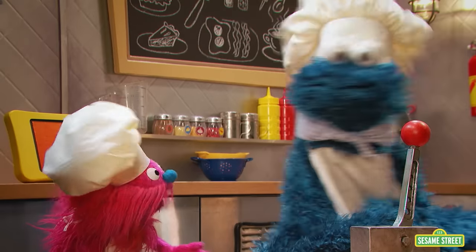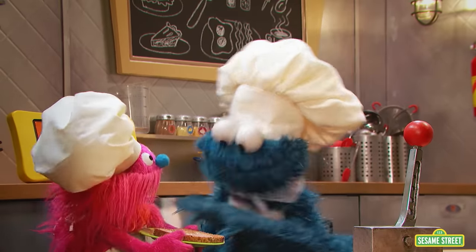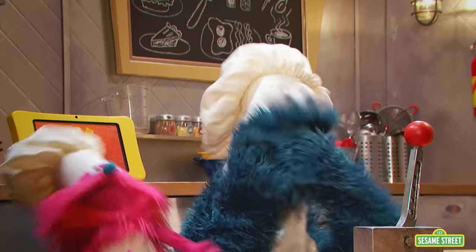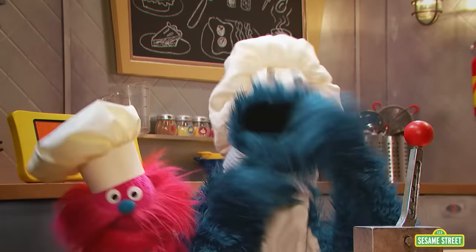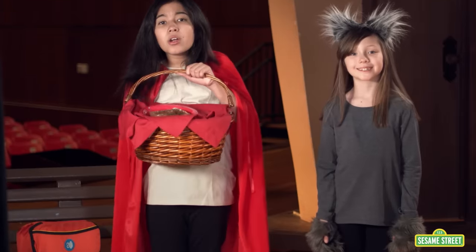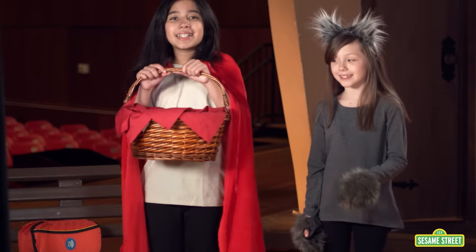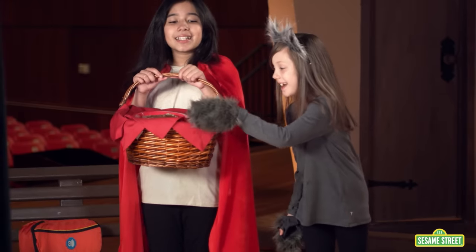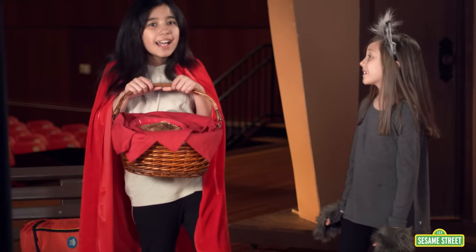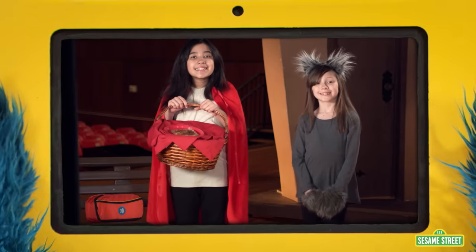Oh, Cookie Monster. I got this nice for you. Oh, thank you, Gonger. Oh, no. This is perfect, Cookie Monster and Gonger. Cinnamon toast is a delicious sometime snack. Stop! It's for the play. Oh, that's right. Thank you, Cookie Monster and Gonger. You're welcome, Camilla.